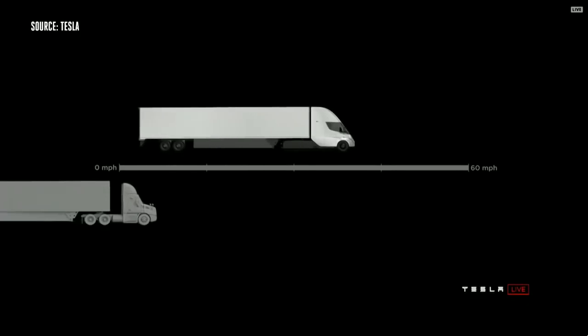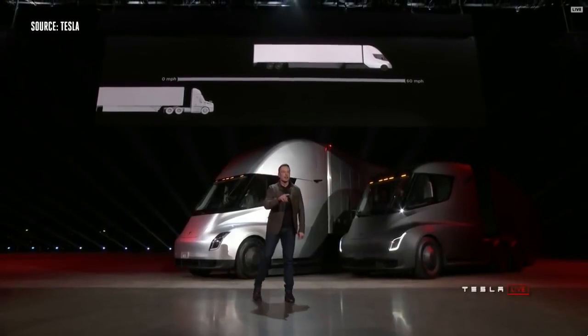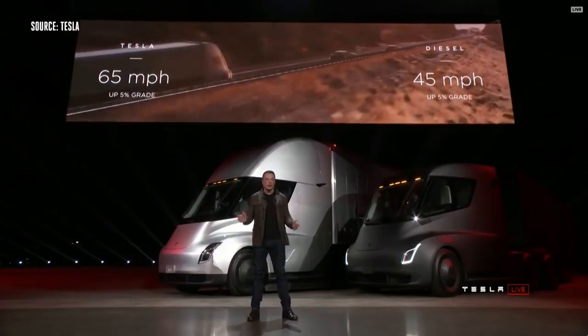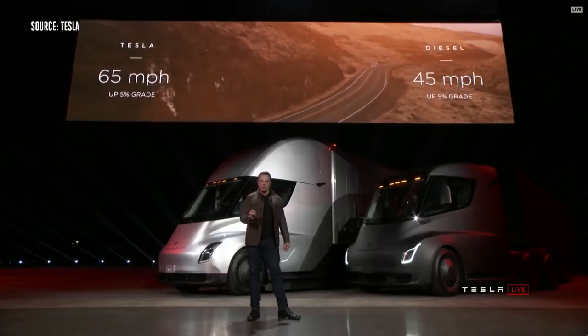That, on the left, the thing that looks like it's not moving is a diesel truck. The best diesel trucks can only do 45 miles an hour up a 5% grade. Tesla Semi can do 65 miles an hour up a 5% grade.